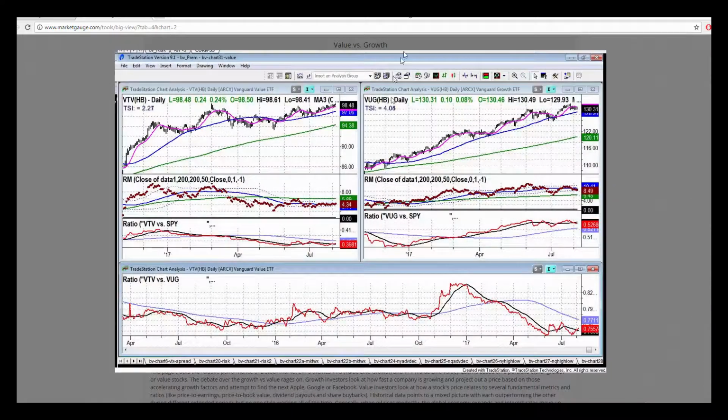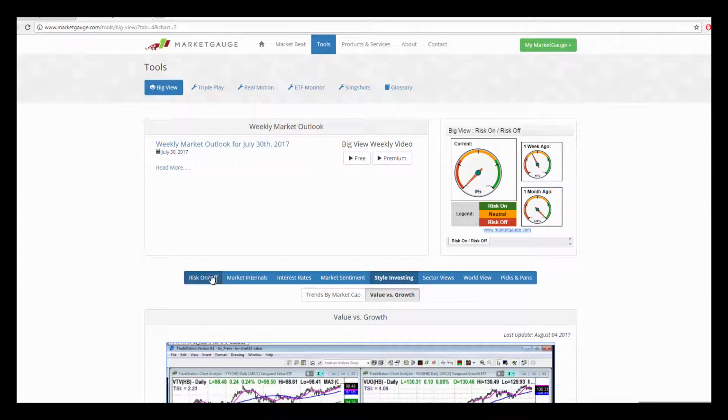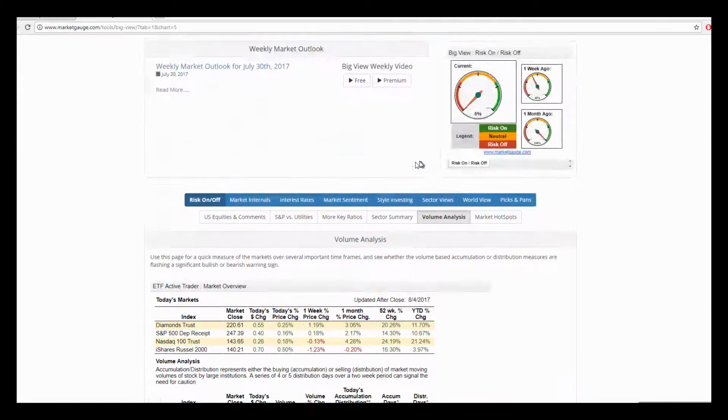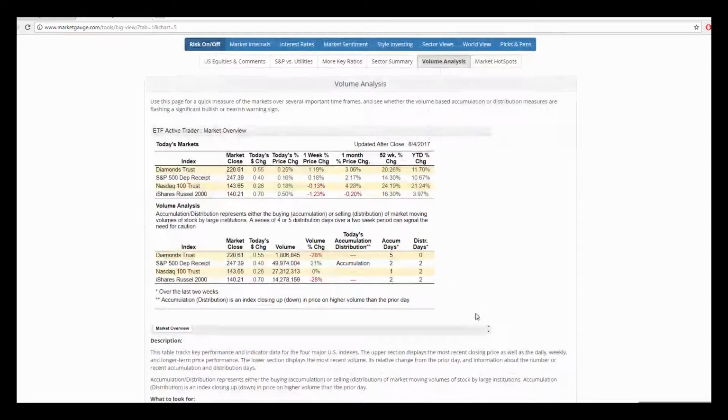Now, with that, let's take a look at the volume patterns here as well. Let's take a look at a different tab here. So we go into volume analysis, and you can see just what's happening. Real money is flowing out of everything but value and growth. So taking a look, you can see the diamonds, right, over the last week up 1%. But even more importantly, look at the volume pattern here. 5 accumulation days, right? And meanwhile, NASDAQ has got more distribution than accumulation. So that shows a real shift. And it's clear from looking at the price action of what I just showed you as well. So there's the overall synopsis.